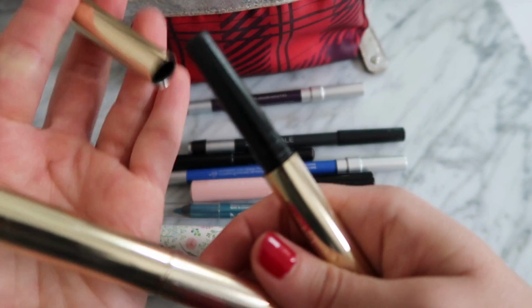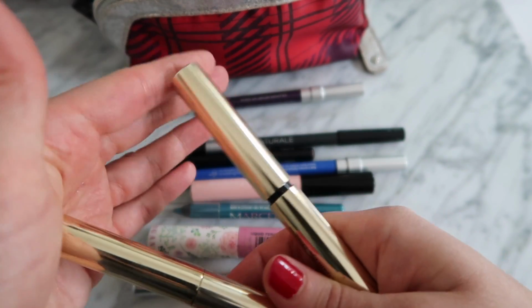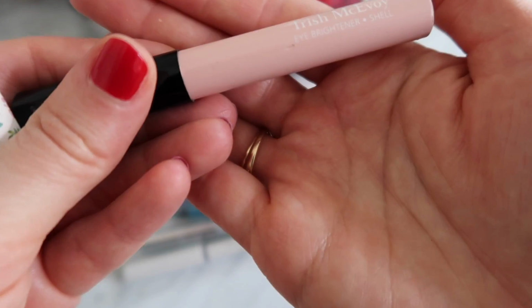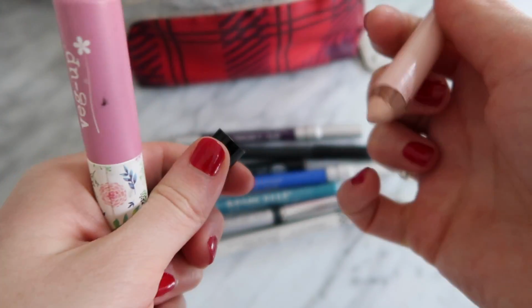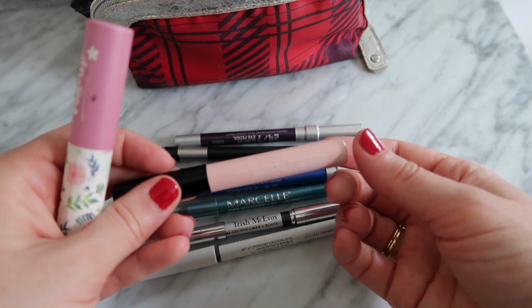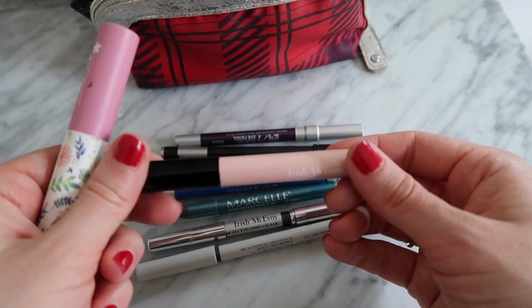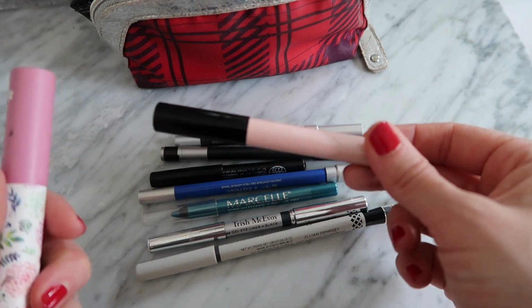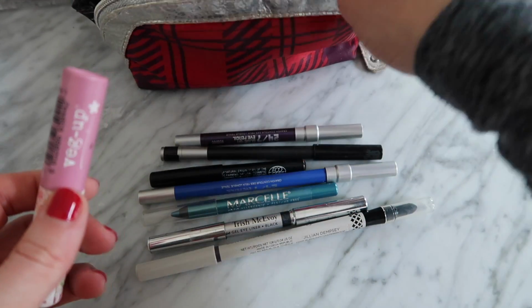These had such a moment on YouTube like 3 years ago, and I still have mine. This is the Trish McEvoy Eye Brightener in the shade Shell. It's a product you can use under your brows, to highlight your upper lip, Cupid's bow, or inner corner of the eye. I don't reach for it a lot, but I do like it.